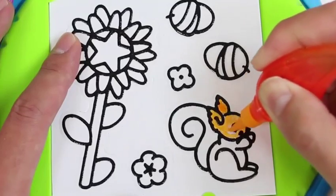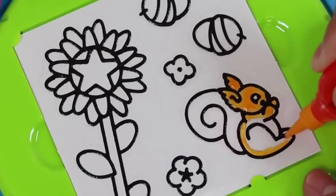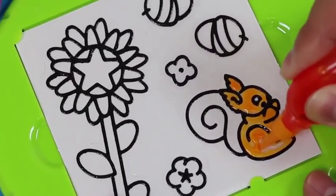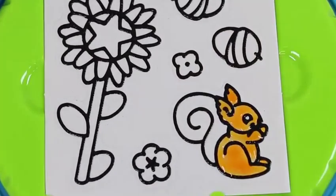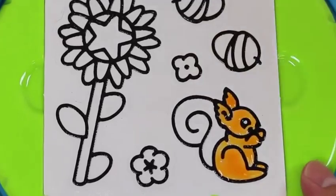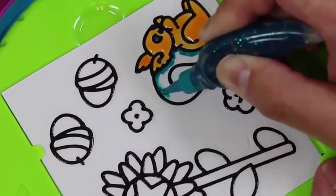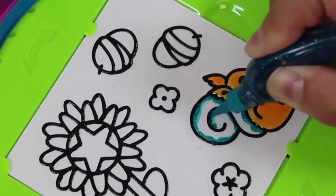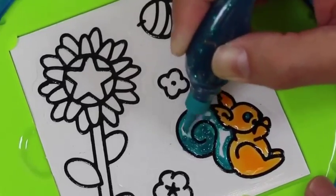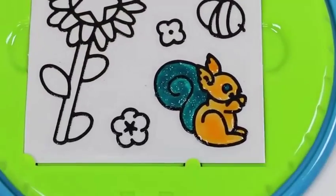You know what? I'll make the face orange too. Have you guys ever seen an orange squirrel before? What color should we make the eyes? I think I'll do this blue glitter one. That way, this squirrel has a sparkle in its eyes. I'll color in the tail with some blue glitter too. Now it's got some sparkling eyes and a sparkly tail.